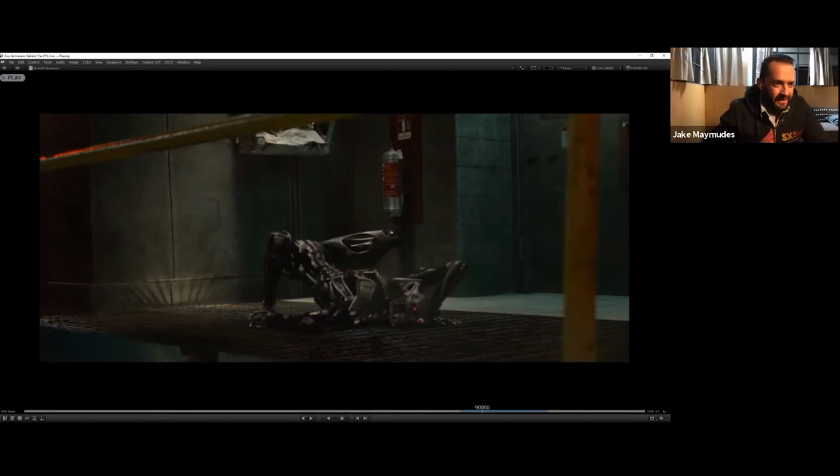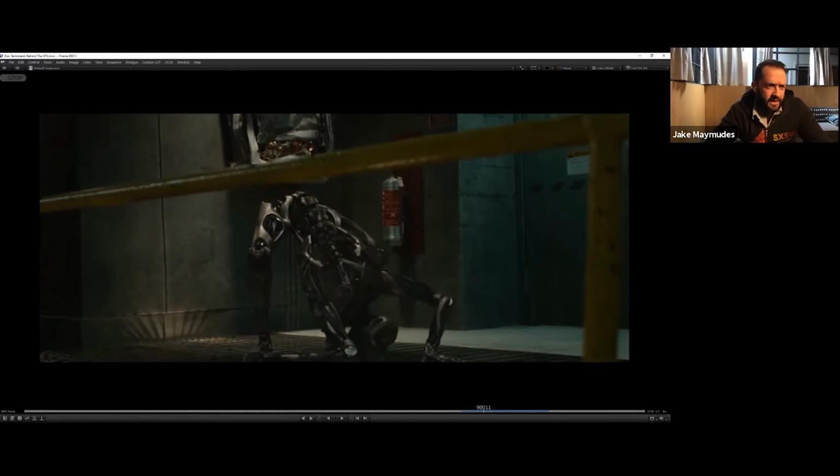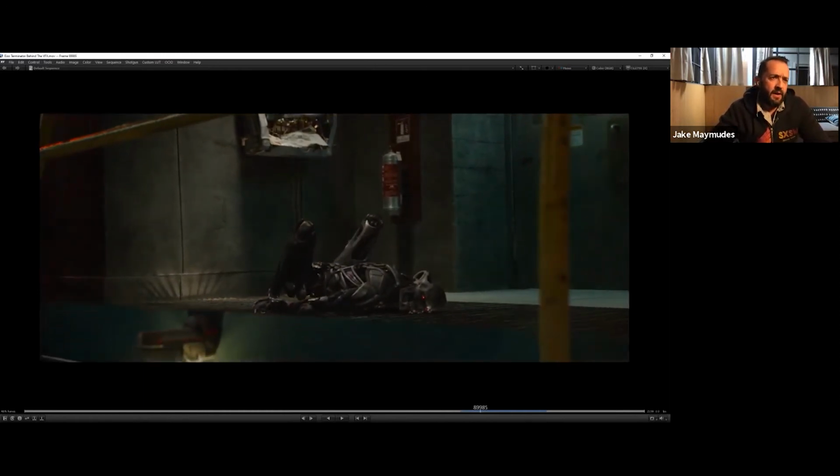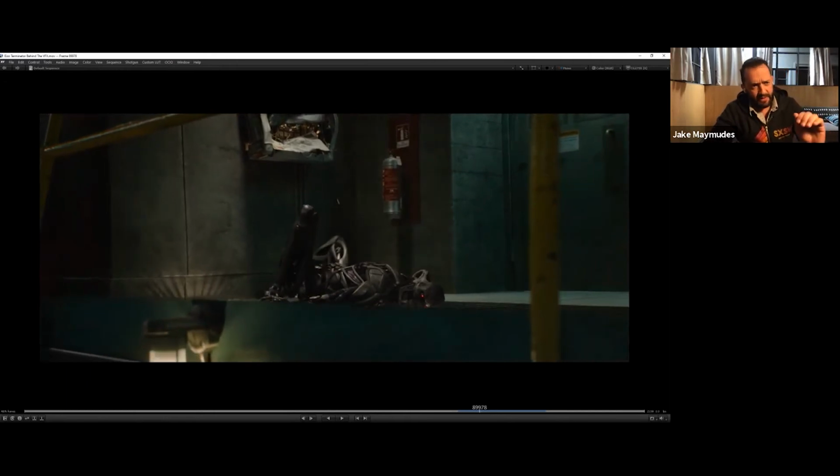All right, let's keep going through. This is on screen now. This is the Rev-9 getting up. Tim was very particular about how he wanted the Rev-9 to move, how he wanted the Rev-9 to just lift off the ground.